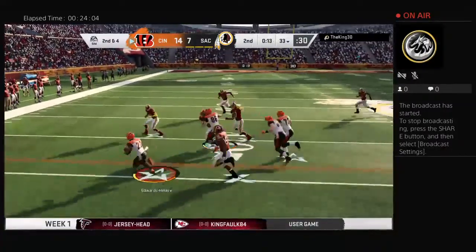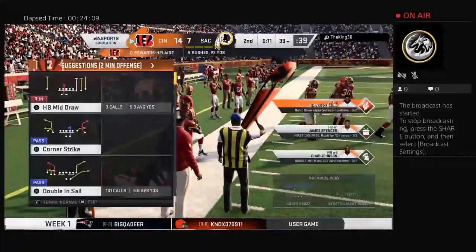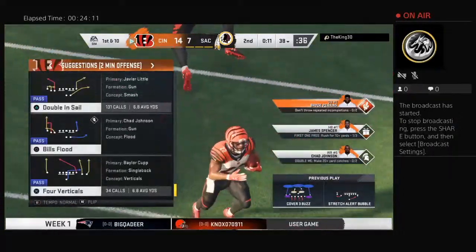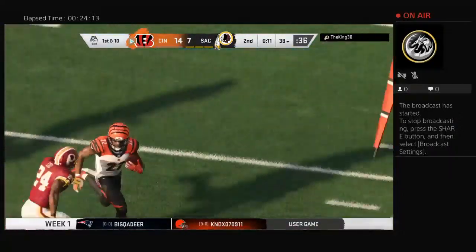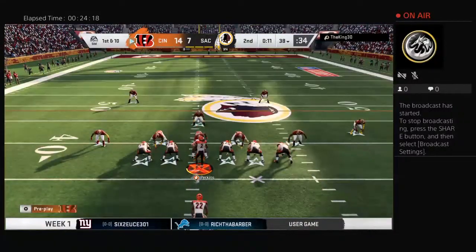They'll keep it on the ground again here. 6 yards the pickup, and that's a 1st down. It's a gain of 6. 1st down, Cincinnati. So here's a 1st and 10 at the 38.